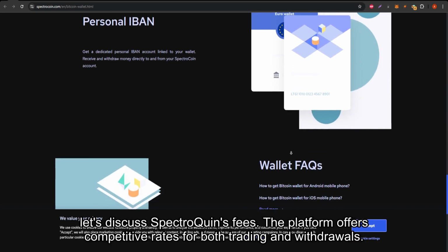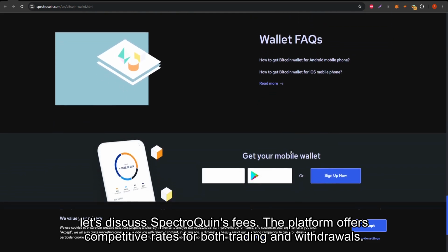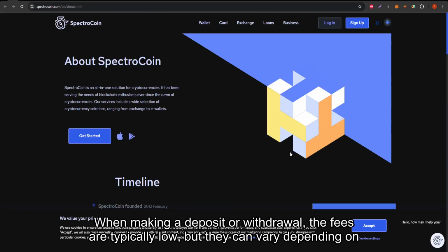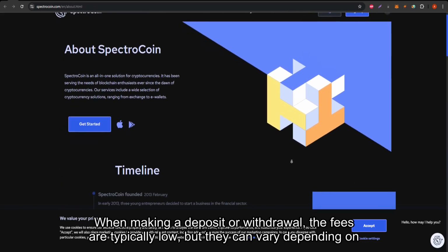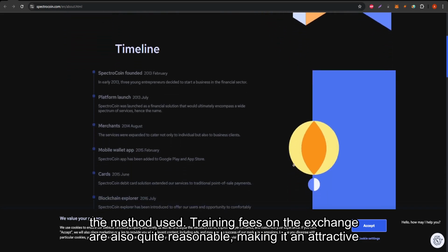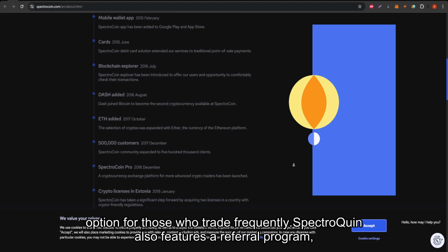Now, let's discuss SpectroCoin's fees. The platform offers competitive rates for both trading and withdrawals. When making a deposit or withdrawal, the fees are typically low, but they can vary depending on the method used. Trading fees on the exchange are also quite reasonable, making it an attractive option for those who trade frequently.